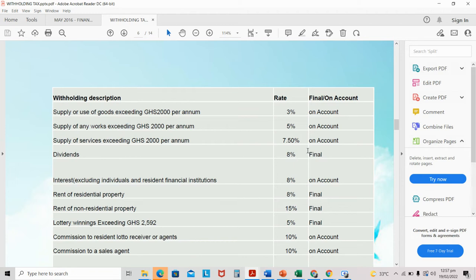Dividend is 8% final. Interest, excluding individual and resident financial institutions, is 8%. Then rent of residential property, 8%. Rent of non-residential property, that's commercial property, is 15%.